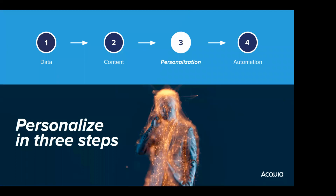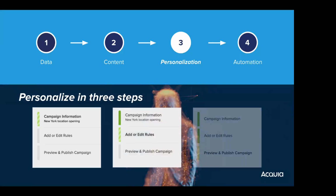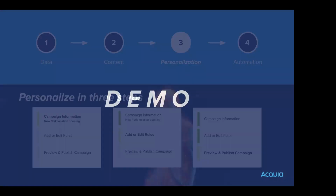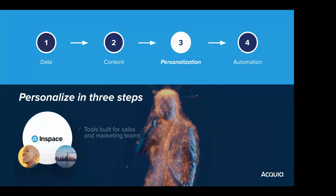So we've gone through multiple steps. We're on the third step now, personalization. And now Emily's going to be able to personalize in 3 easy steps: build the campaign, set the rules, preview and publish. We go through, we show that. We come back. This is what you just saw, personalization in 3 easy steps. You saw how I did that. I clicked through and did the things. And then here's that value.